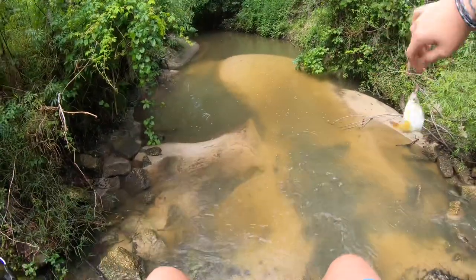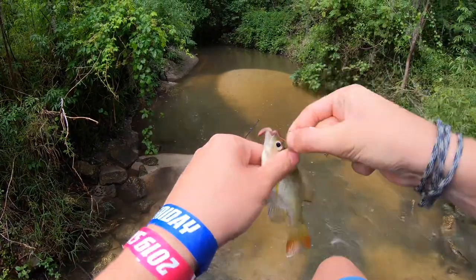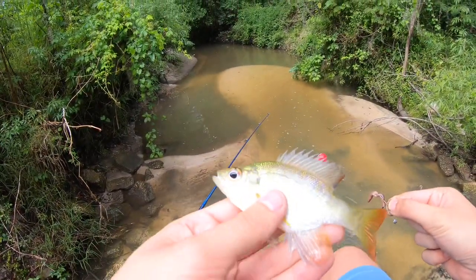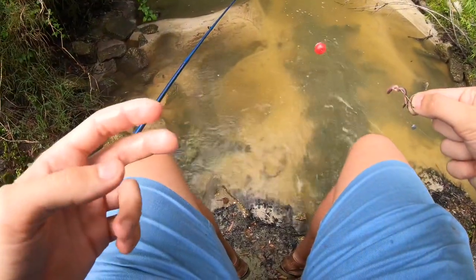All right, guys, we got a little bluegill. Let's take a good look at this guy. Beautiful little bluegill in the sunfish family. Let's release him. Ooh, I hit him on the rocks. That was not good. I had no idea there were rocks right there.